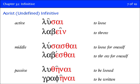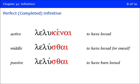It's just so much more fun in Greek not to memorize all these paradigms, but rather be able to see how pieces fit. And what you're doing now is you're really enjoying the benefit of the way I've been teaching you. Because instead of just learning forms, it's all making sense, or at least some sense, in how it all goes together. And in the perfect or the completed infinitive, leleukenai, lelusthai, lelusthai.